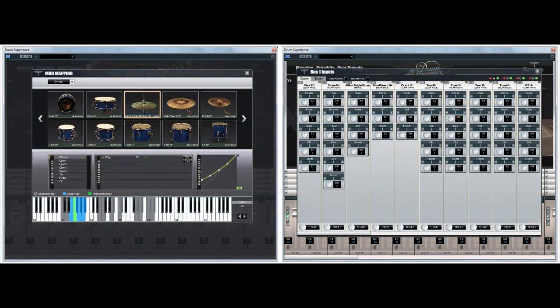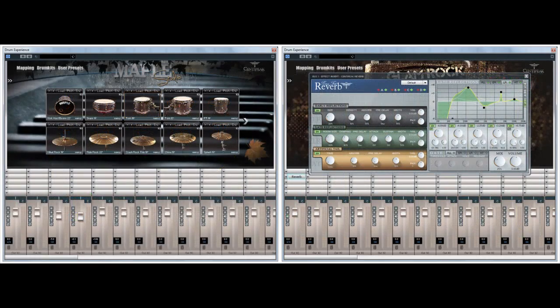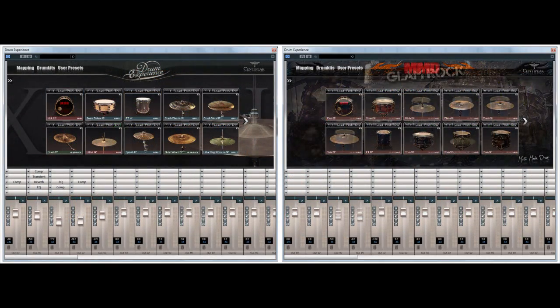Give it a chance and try it for yourself, and discover all the features which did not make it into this presentation. If you try it, you'll surely not miss feature number 1, the great sound.